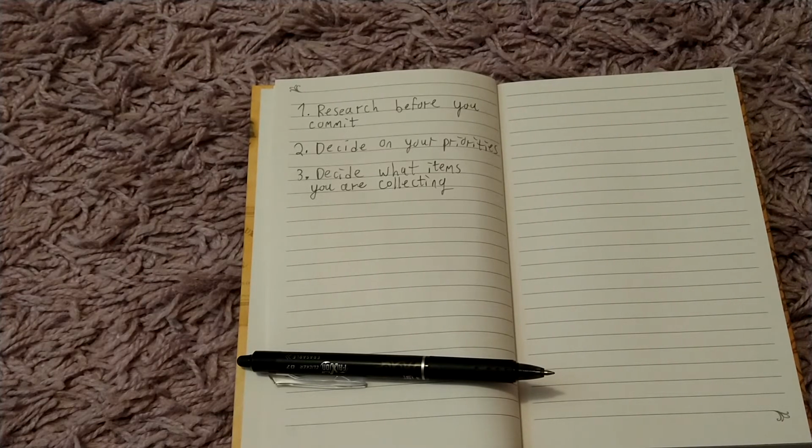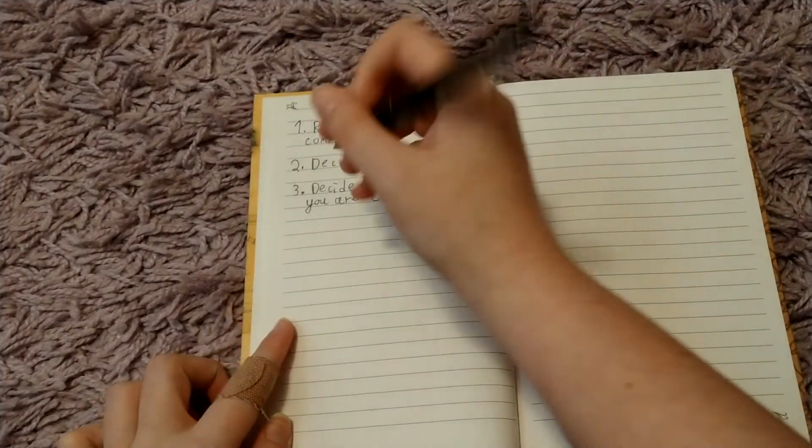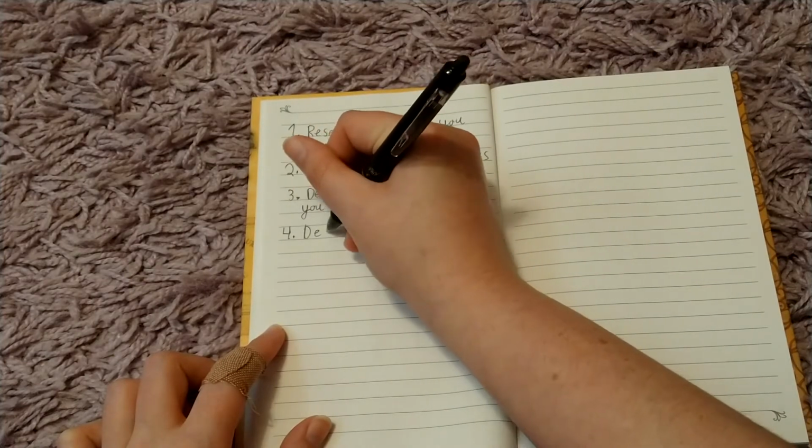Are you collecting photo cards for this group? If so, what members are you collecting? Are you collecting all of them? Are you collecting only your bias, or your top two or your top three? Figuring that out is another start. And that's kind of going into the fourth one, which is very similar to these: decide who you're collecting.